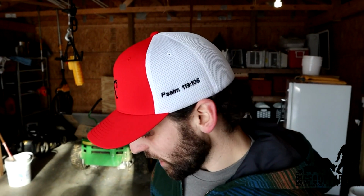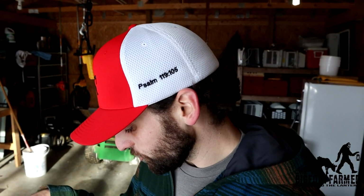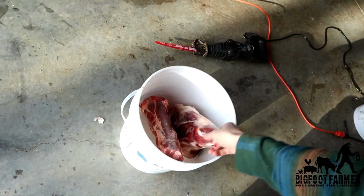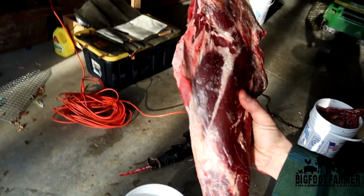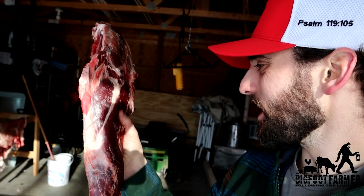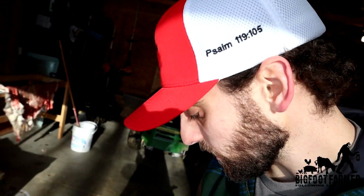I got it all butchered up into easy parts that I can just bring in the house and then just fine tune. I want to grind some of this up. I also want to get some roast off the back legs. I'm gonna keep one whole, and I'll just get probably a nice ball roast out of this. And then other than that, I'm probably just gonna grind a lot of it. I really don't know how to cook goat. I do know how to cook burgers, so a lot of it is probably gonna be burgers.